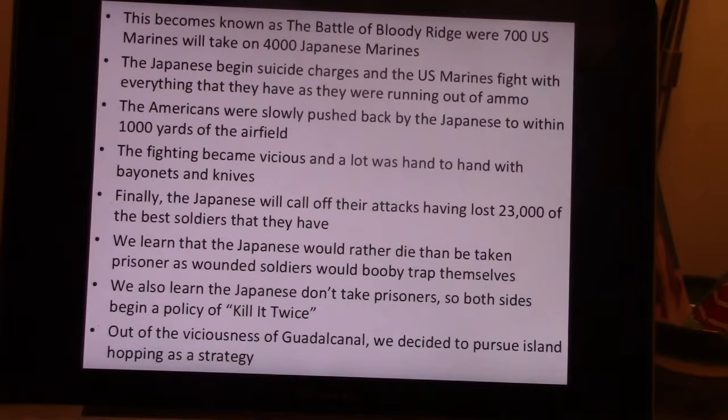Near the end, the fighting becomes vicious. A lot of it was hand-to-hand, man-to-man, where a young guy from New Jersey, John Basilone, will win the Congressional Medal of Honor. Finally, the United States Navy reappears with the United States Army soldiers with brand new equipment, and the Japanese are forced to call off the attack, where they lost 23,000 of the best soldiers the Empire of Japan had left.